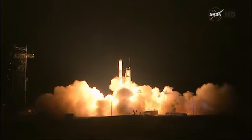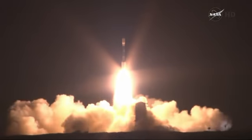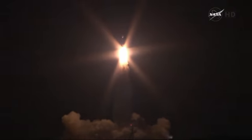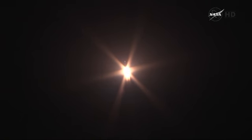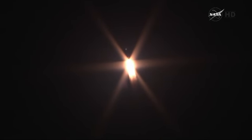And liftoff of the Delta II with the NPP satellite, blazing the way, a new technology for climate research and weather forecasting. Good chamber pressure in the main engine, good chamber pressure in the 2 verniers, and good chamber pressure in all 6 ground-lit motors. Passing 24 seconds into the flight.